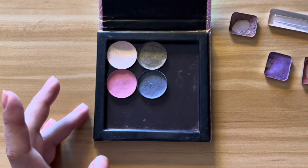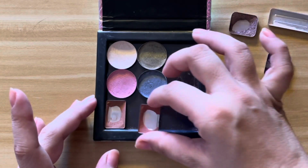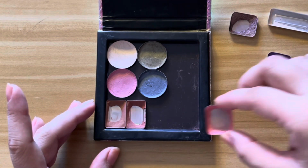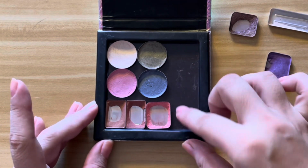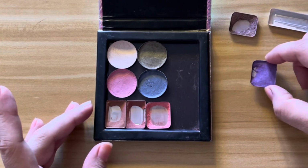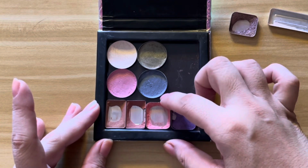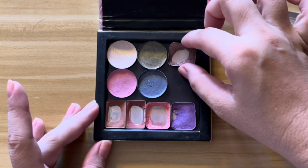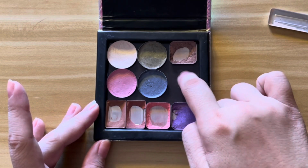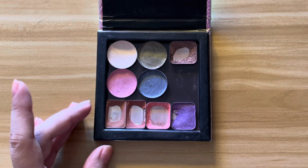And then, we still have this Puree. I still have this Summer Yum. I'm going to repress that. And then I have this Candied Peach. And then I have this purple shade. This one I'm also going to repress. So that's also from a Too Faced chocolate bar.